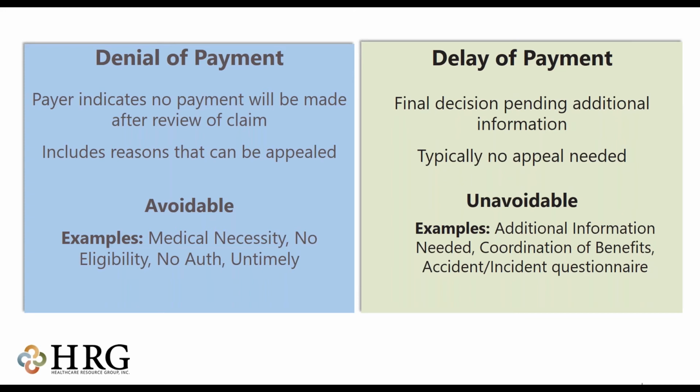Your delay of payment on the right-hand side here just means the final decision is pending additional information. So the payer has not said, hey, we're not going to pay this claim. The payer has in essence said, we're pending it and we're going to need a little bit more information from you. Usually you don't have to appeal these. Most of the time you can just submit that additional information, whether it's medical records, an itemized statement, or maybe the patient has to fill out their annual coordination of benefits information or an accident questionnaire.